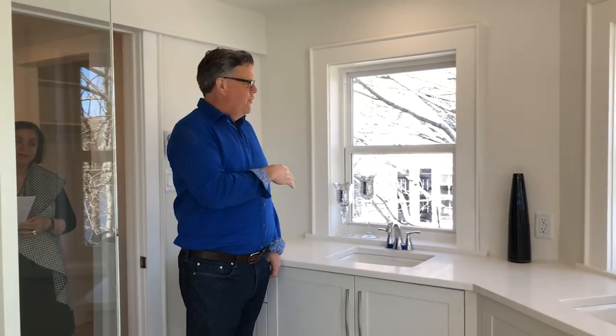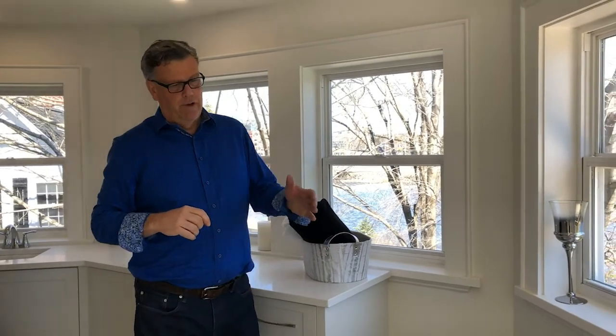There was no master bath in the house originally, so we redrew the second floor so that we could add a master bath, add the closets, had a large master bedroom plus 2 good-sized bedrooms on the floor as well. So you'll see we have double vanities here. We've got the windows behind here. We've got a soaker tub, all brand new, of course.